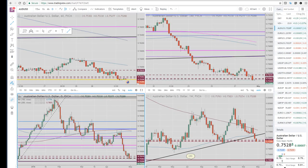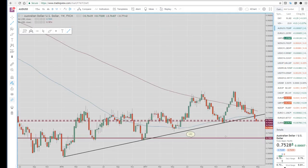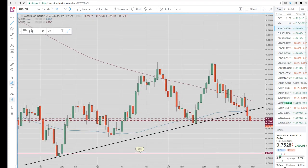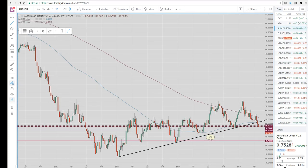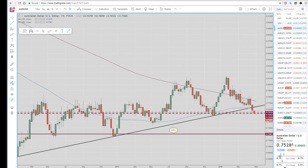I'll bring you to a weekly so you can see the significance of 75 cents. You can see how this moves in waves. We sold off here in December. We had a big rally up in the beginning of the year, and we're right back down to where we started. We've broken this massive trend line. This goes back a long way. There's the trend line. Broke that last week. Broke under the 100 week, and we're under the 200 week.